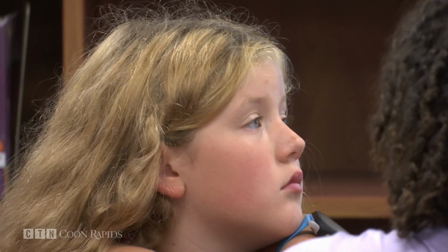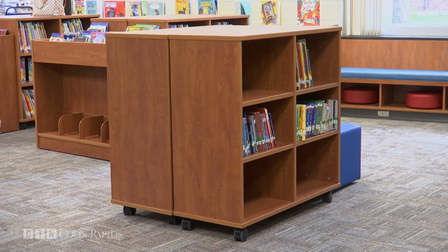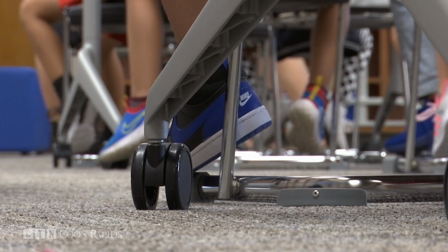Organized. We like that too. Everything is on wheels, so the space can be changed to fit the need. I got a lot of jaws dropping when they came in, like, whoa. They're very excited about this.